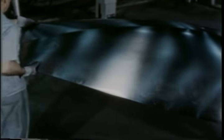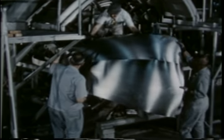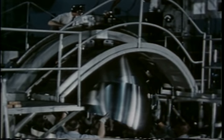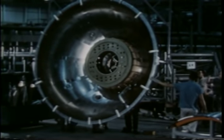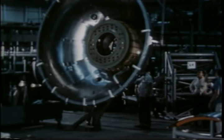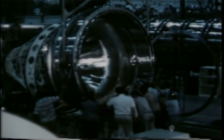Bulkheads for Centaur tanks begin on this radial stretch former, which forms the sections called gores. After trimming, the gores are butt welded by heliarc torch. Powered by a mixture of liquid hydrogen and liquid oxygen, Centaur will provide the United States with its most powerful research rocket yet, and will open the entire inner solar system to research.